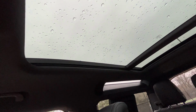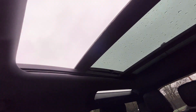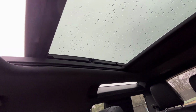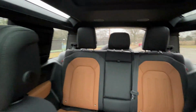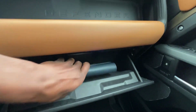Now let's look at this sunroof here. We do get one touch tilt and slide there. So really, really nice. And we have a one touch power sunshade as well. There's a look at the back seat from up here. Trying to make sure I don't leave anything out. We get a lockable glove compartment here. Owner's manuals here.